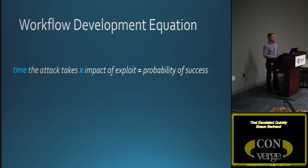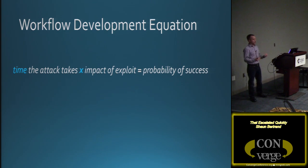And so the algorithm is pretty darn simple, all right? If you look at how long it takes to conduct the attack versus the payout, you can begin to prioritize what you should focus on first, second, third, and fourth. We on the red team don't have an infinite amount of time to hack an organization, okay? We've got a limited set of time, and we don't have the luxury of a true malicious threat actor, who does have that luxury of time.